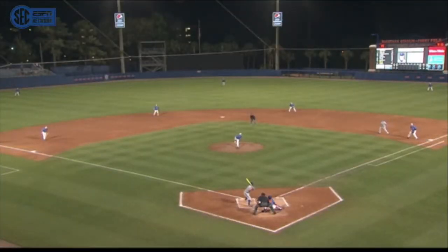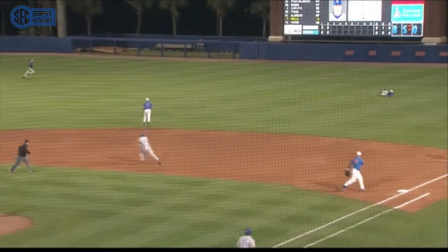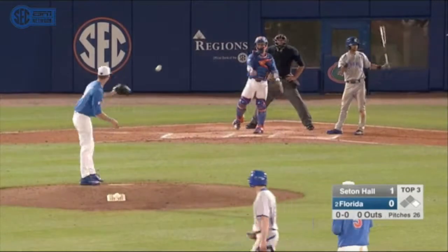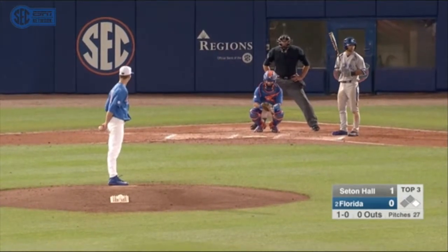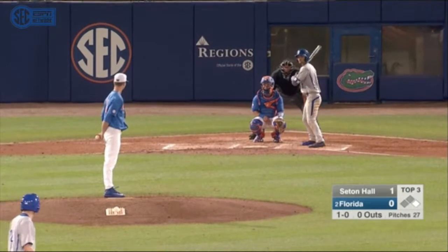Ball was just hit pretty well, and we'll see the replay here. Yeah, he gets a good jump on it. He just can't get there. He actually does a good job to keep it in front of him. This is a big spot in this game here. Seton Hall has to feel like runs are going to be at a premium against Singer, and they need to cash this in with at least another run, and really 2.